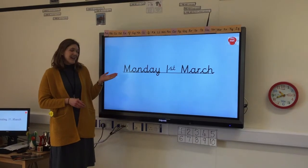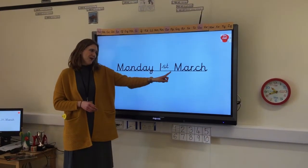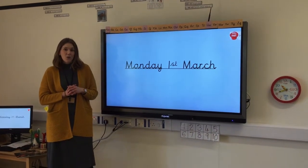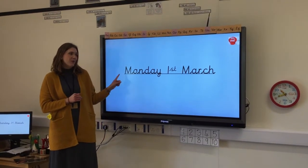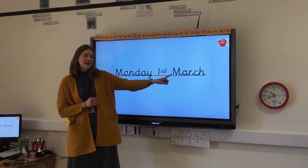This is the date today. Read it with me. It says Monday, the 1st of March. Remember that it was a Year 1 challenge to be able to spell all of the days of the week, so do have a double check that you can spell every day of the week, and it would be great if you could spell all of the months of the year from memory as well.